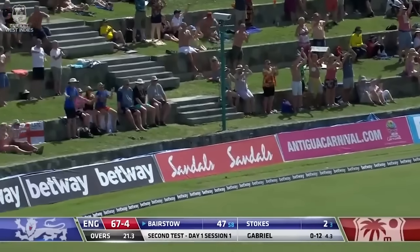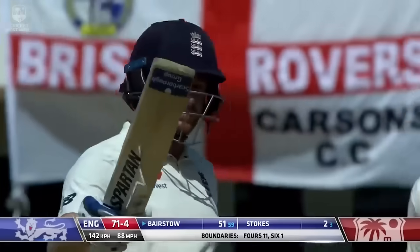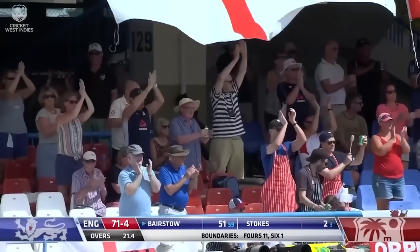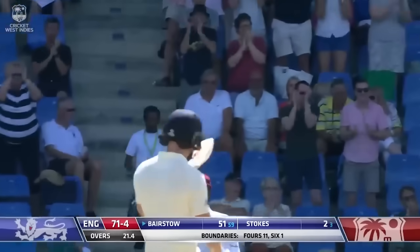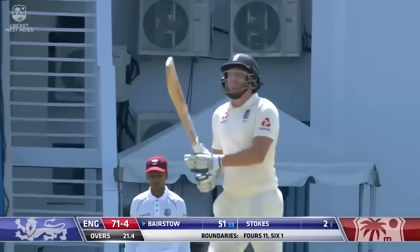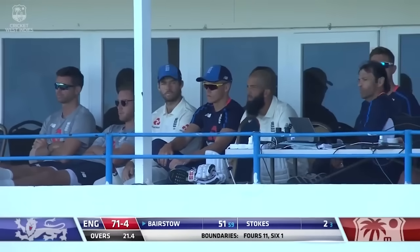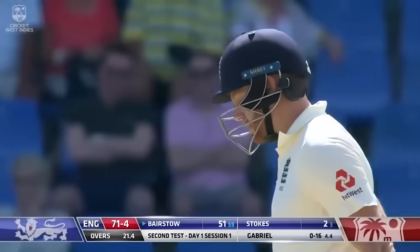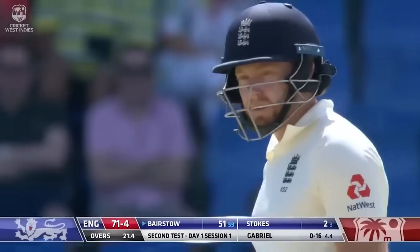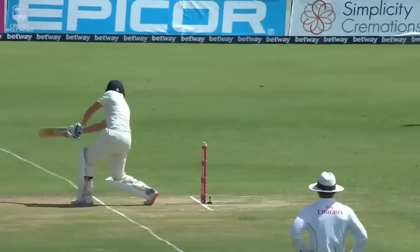An aggressive 50 for Johnny Bairstow. 51 to him out of a total of 71 for England. That tells you something about the pace at which he's gone. Yeah, he's played beautifully this morning. A combination of tighter defence, but also a desire to climb into anything loose. And Gabriel has given him two gifts in this over. One short and wide, the second one full and wide. And Holder needs Gabriel to find his rhythm here.